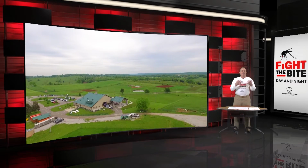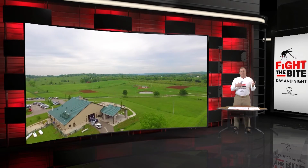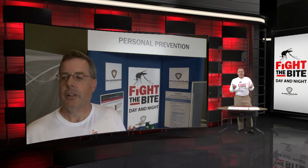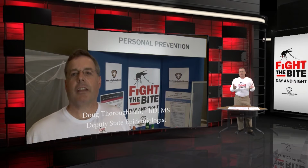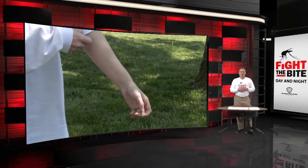But a lot of diseases are carried by mosquitoes, so it's always good to keep mosquitoes out of your environment and to protect yourself against them. So what I want to talk to you about is how do we do that? There's two primary ways to keep mosquitoes away from you. One is to keep them out of your environment, and one is your own personal protection. So let me talk about keeping it out of the environment first.